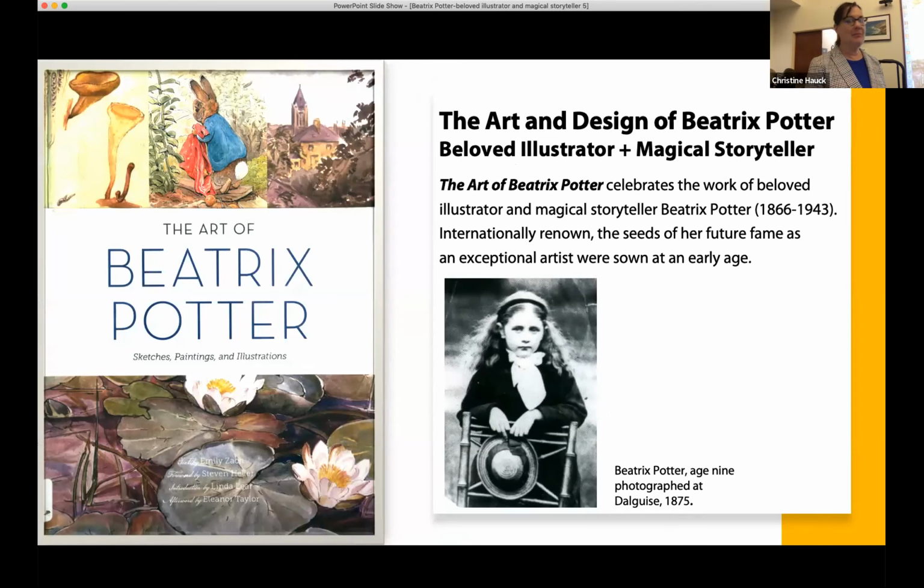The art and design of Beatrix Potter, beloved illustrator and magical storyteller, is going to be our heading for each of our slides. On the left is the cover of the book we're focusing on today by Emily Zaks, The Art of Beatrix Potter, with a very small sampling of her amazing artwork. The book celebrates the work of Beatrix Potter, 1866 to 1943, internationally renowned. The seeds of her future fame as an exceptional artist were sown at an early age. The photograph below is Beatrix Potter at age 9, photographed at Dalguise in 1875.